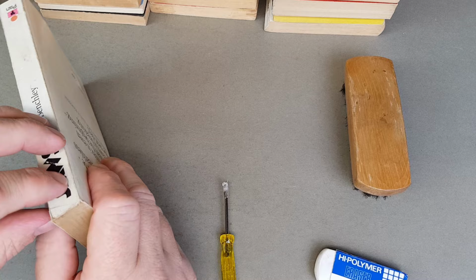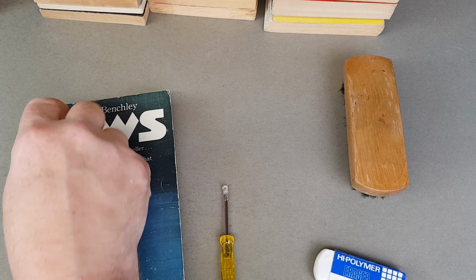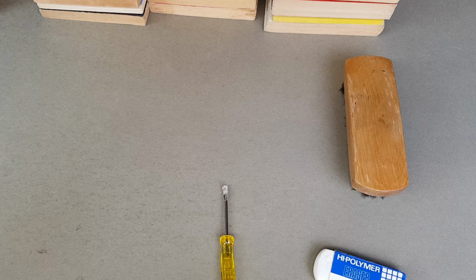That'll do. As I said, I just want a copy to read. That's all I wanted it for. So, why was it so difficult for me to find a copy?